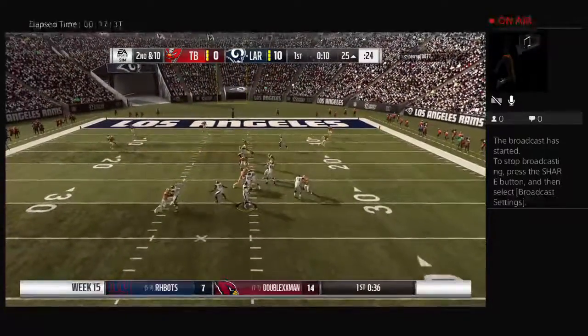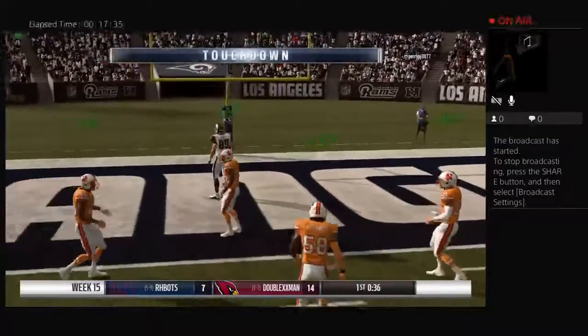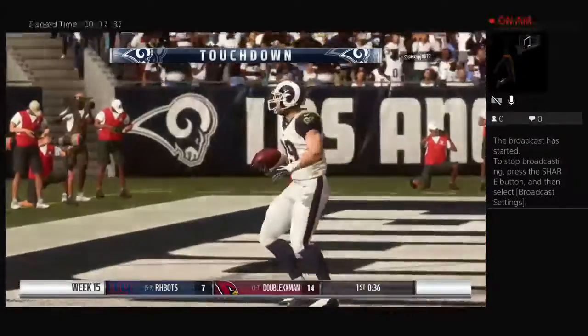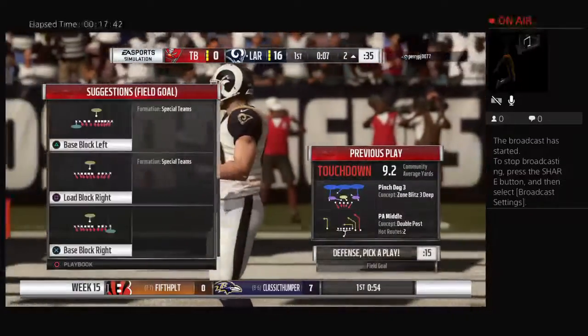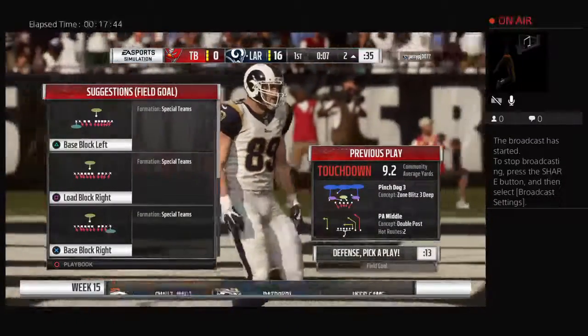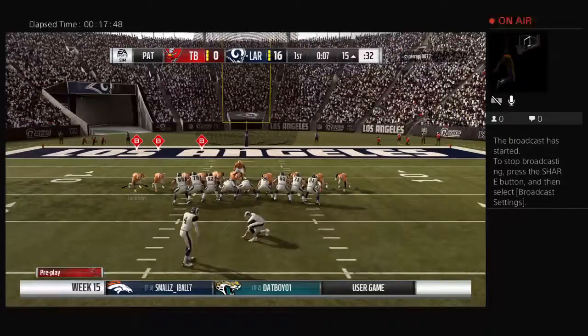On 2nd and 10, Goff. That is caught inside the 5. And he's going to take this one in for a Rams touchdown. Tyler Higbee, his 3rd touchdown now on the year. And the Rams add on to their lead.